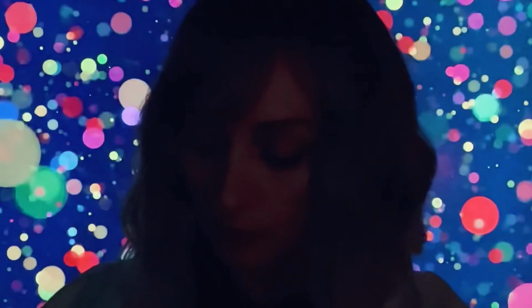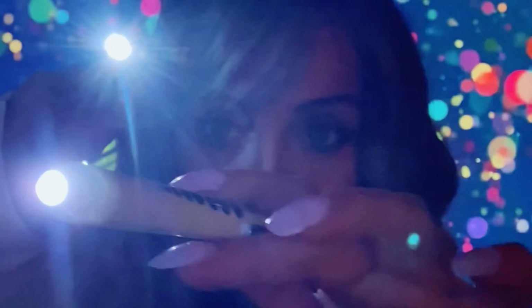Here we go. Now, I'm going to have two light beams this time. Now only follow the one that's closest to your face. The other one will be in the distance, alright? Here we go. Do you understand what I mean? Okay. Just the one that's closest to your face.